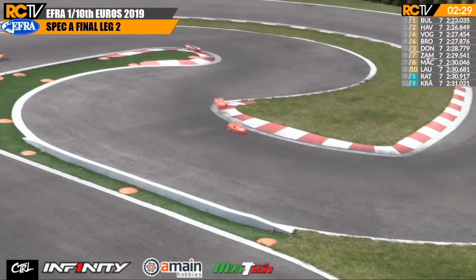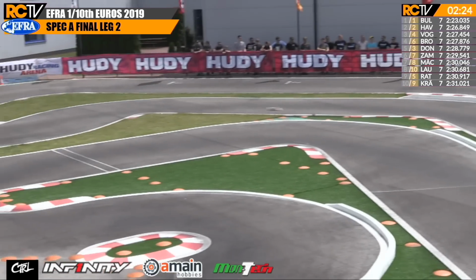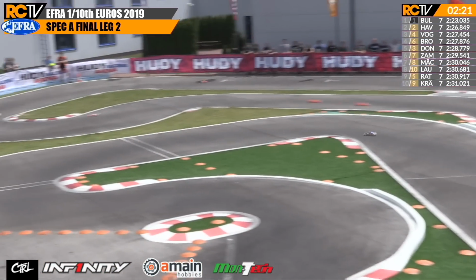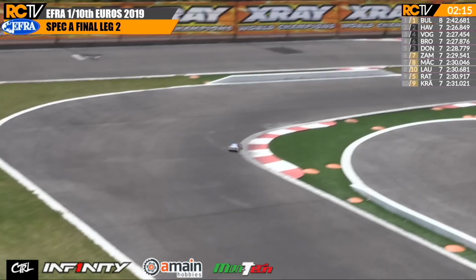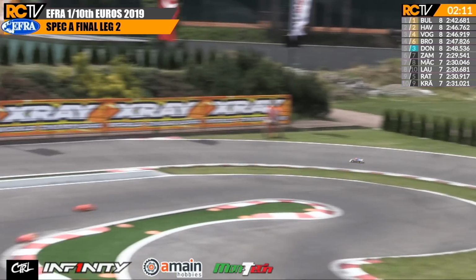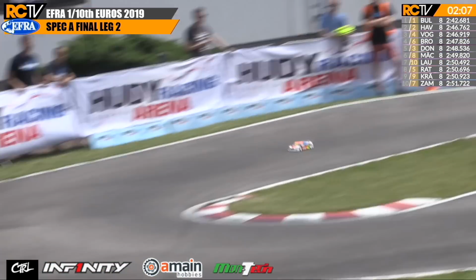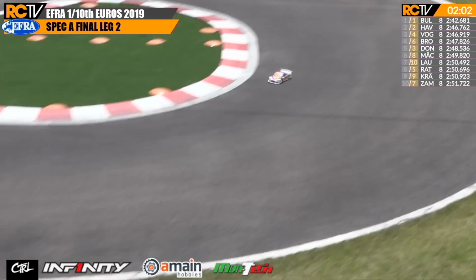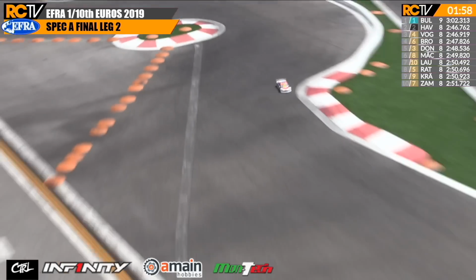Down the main straight, we're going to keep on running with Bultink as he possibly runs towards, I think, his maiden European title. Bultink still in front. We want to make sure there's no mistakes from him. This is the only driver who can win the title in this leg, in this class. If anybody else is going to challenge him, they need to catch him. They need to pass him. They need to win this leg. They then need to win the next leg too.